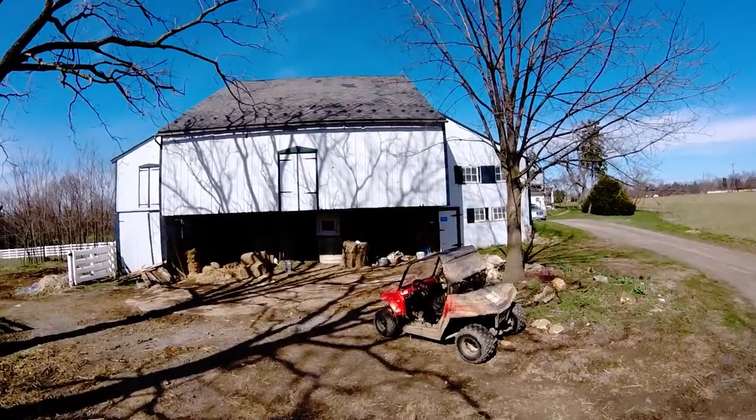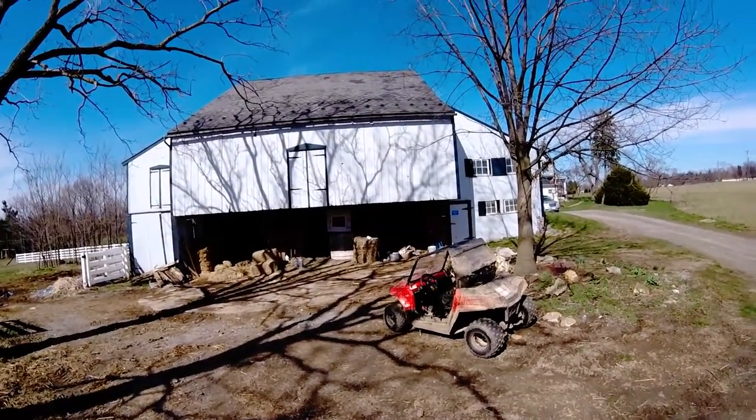Sorry about the clicking noise here. You can see there's a big hole in it, and obviously that's a good reason to get it fixed. That's what most people would usually do. Here you can see our grain bin. That was replaced. That's not going to be in this video right now, though.